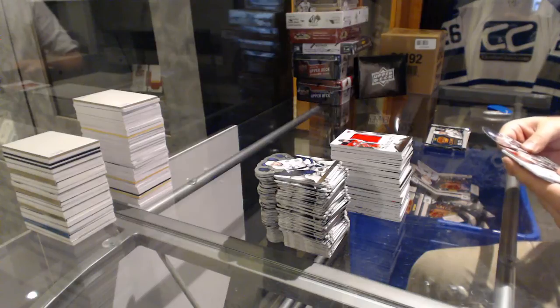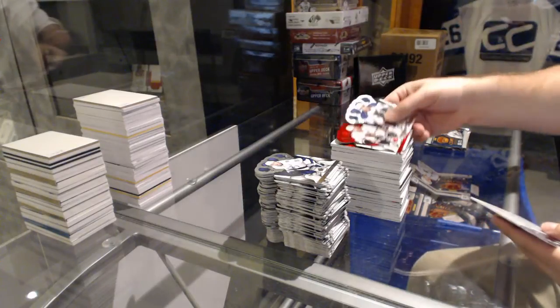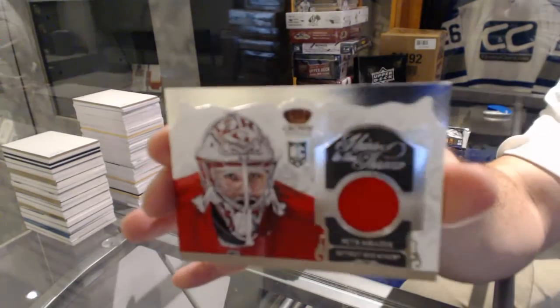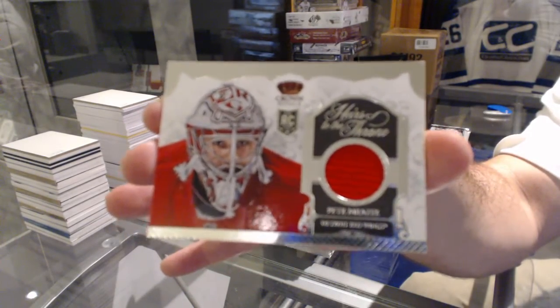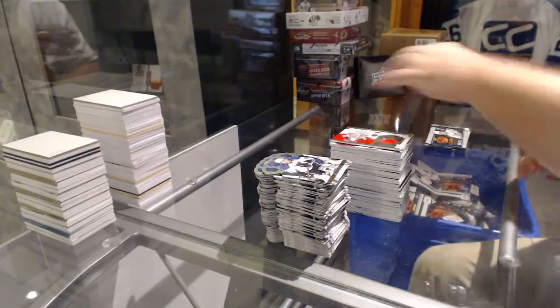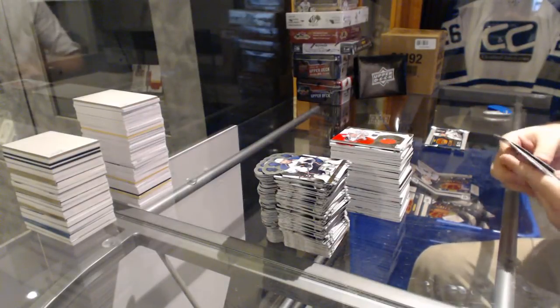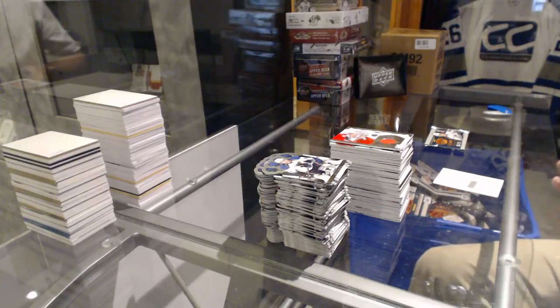For the Chicago Blackhawks, number 99, base ruby of Duncan Keith. And an Heirs to the Throne jersey of Peter Mrazek for the Red Wings. Woo again. Questioning my New Jersey pulls.